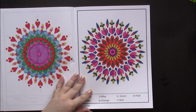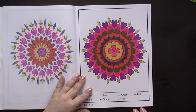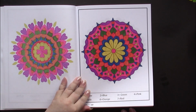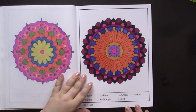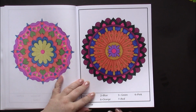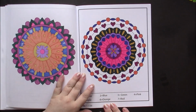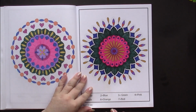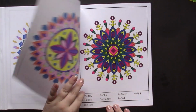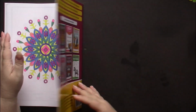Started here, and I was using alcohol markers, the same set. Each time I sat down with the same markers and colored, I think 3 of them. Yeah, then this was my next setting, and I chose different markers to use for the colors. Same colors, but different markers, so they're different shades. And I did 3, I believe. 1, 2, yep, 3. And then another set for the last 2 pages, and then we are done. So there.